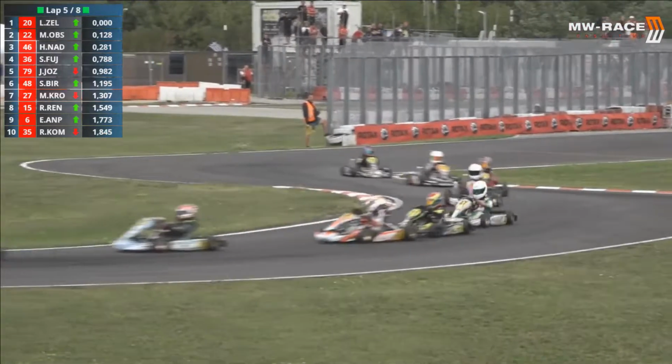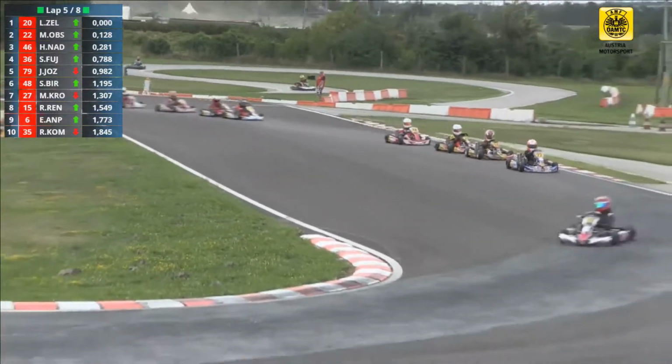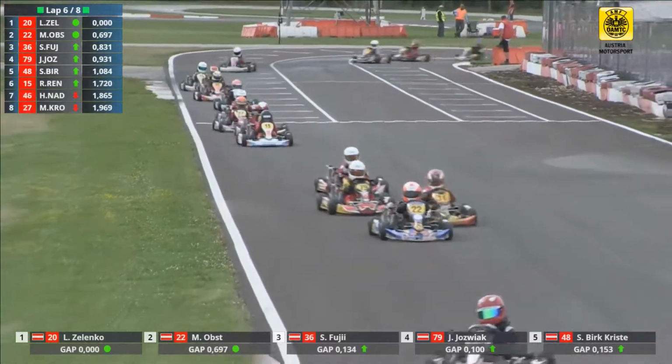Well, Nadal losing a place or two. It has given a handy lead to Leon Zelenko, who turns his way onto the start-finish straight. Now these four drivers behind have got to work together here to try and reel in Leon Zelenko.